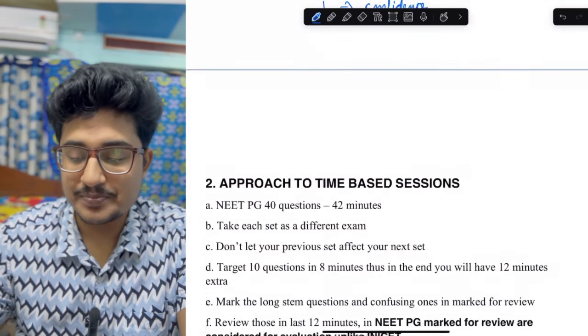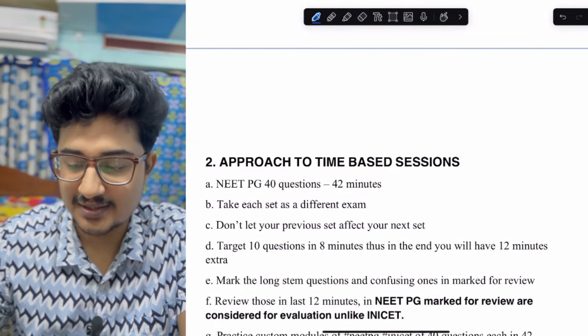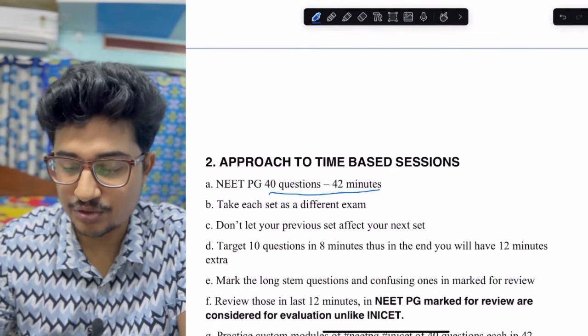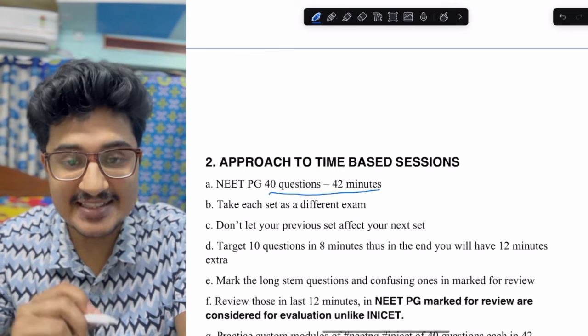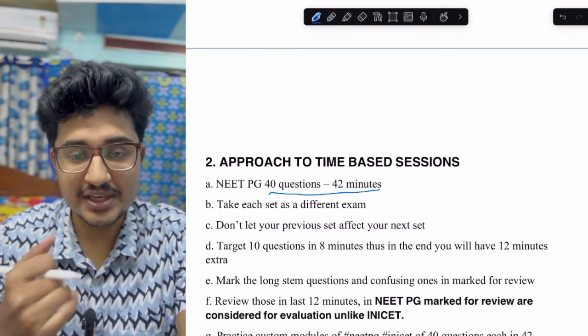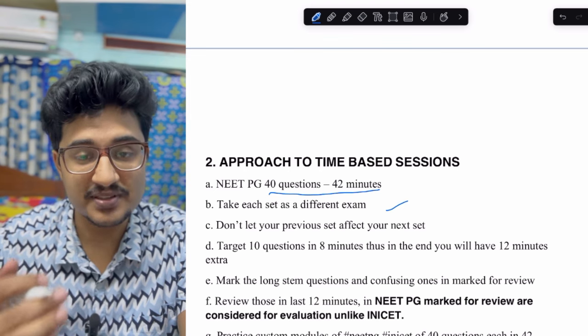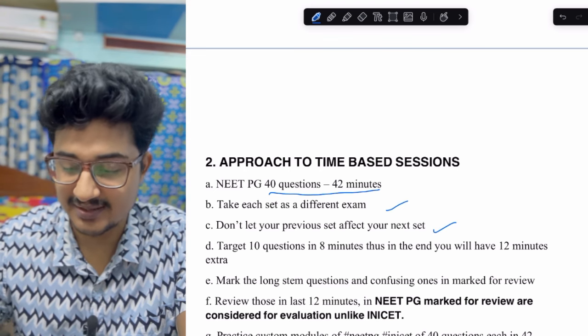Now, what should be your approach to time-based sessions? In NEET PG, we can consider that 40 questions for 42 minutes. Take each set as a different exam. 5 sets are there. So, ek-ek set ko different exam ki tarah treat karna. Don't let your previous set affect your next set.